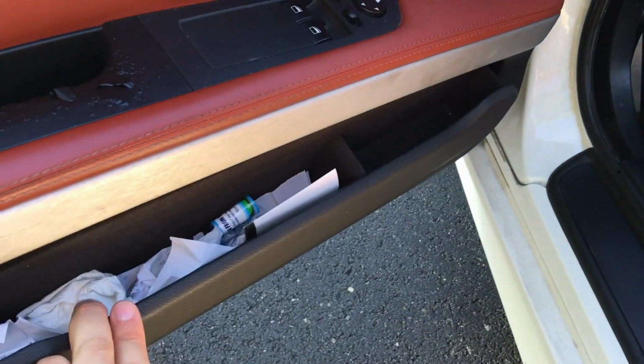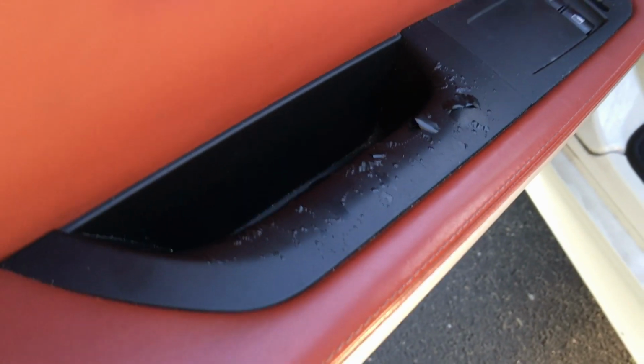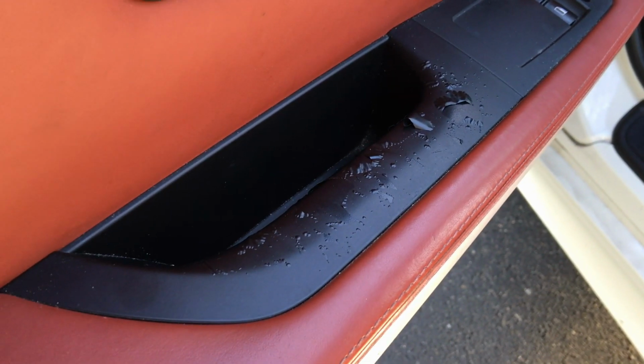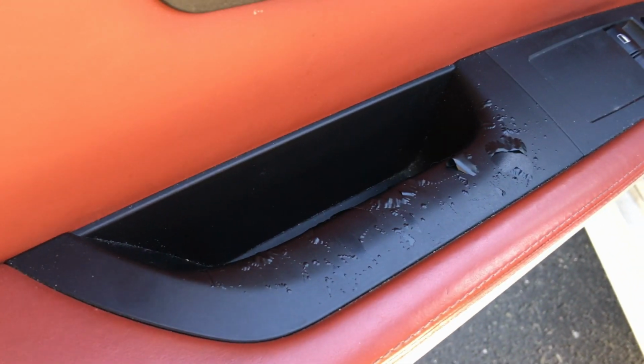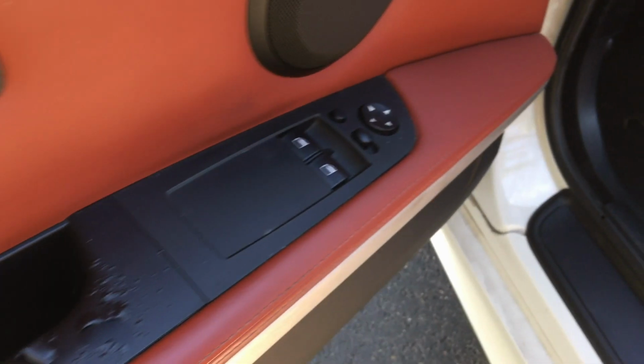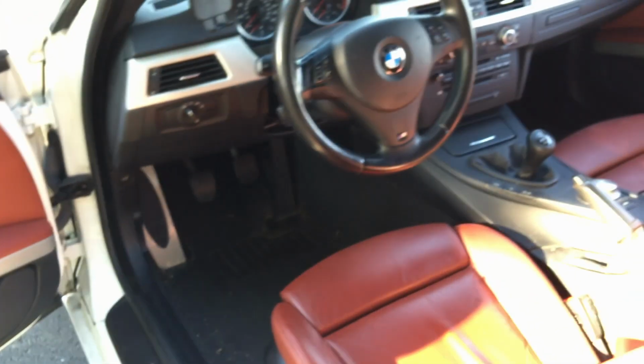Yeah, I got a lot of crap in there right now, but that's nice. You got this additional one here, and here's the peeling on the door that I was telling you about. That's really the worst of it, and it looks like it can be replaced, but yeah, I haven't bothered. We got stereo. This is the base stereo. It's not the hi-fi stereo.